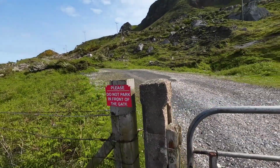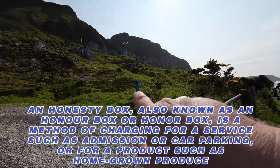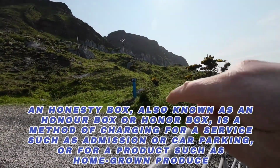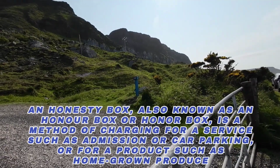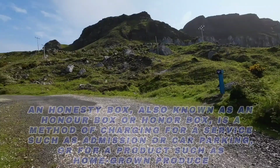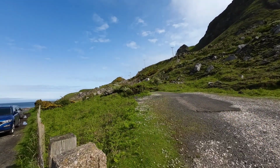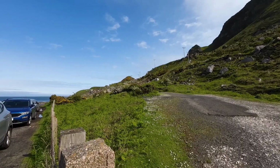Just be saying there, please do not park in front of the gate. There is a little honesty box here. I don't know whether you're seeing that or not, but just a wee blue honesty box. But you're going to head up here and climb up here towards the actual little hidden village itself.